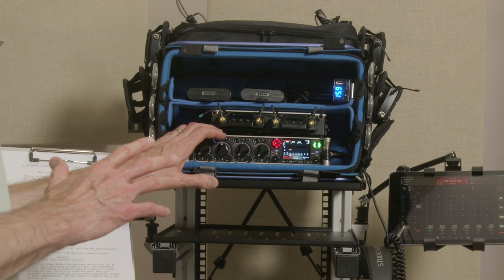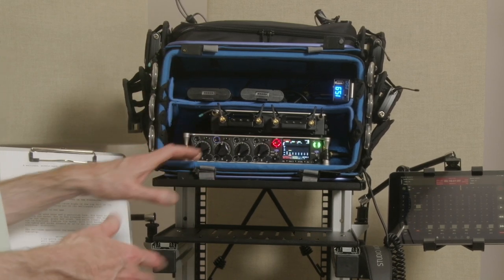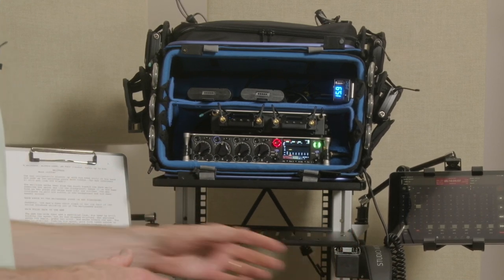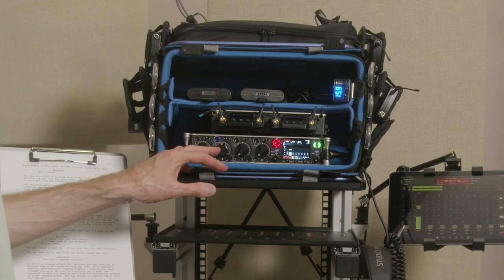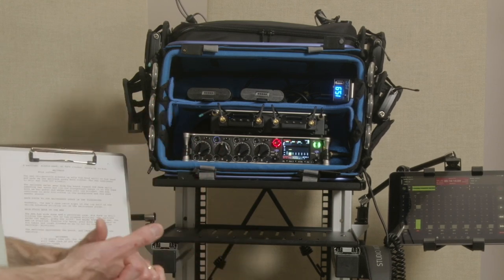where, with a very small cart like this, I can roll this right up to the edge of set and put it in a position where it's not getting in the way of anything else, and I can just boom myself. So I'm not actively mixing in most of my jobs. I'm really just kind of capturing the ISOs. And so this works out pretty nicely for that purpose.